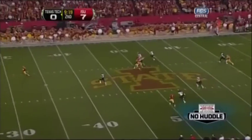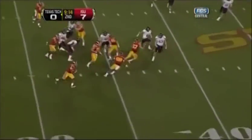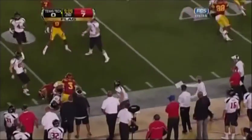Wow. Nice kick. Horn back inside the 30. He's going to return it. Has a wall. Aaron Horn at the midfield stripe, pushed out of bounds.